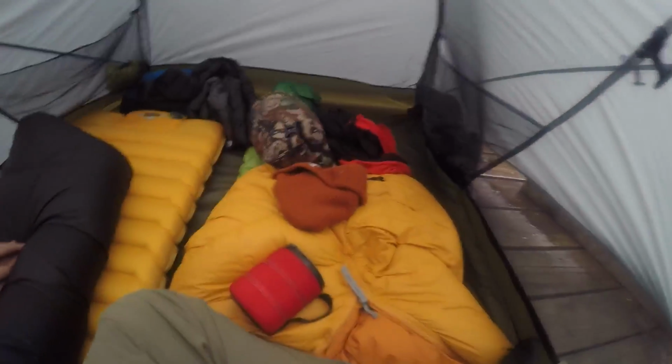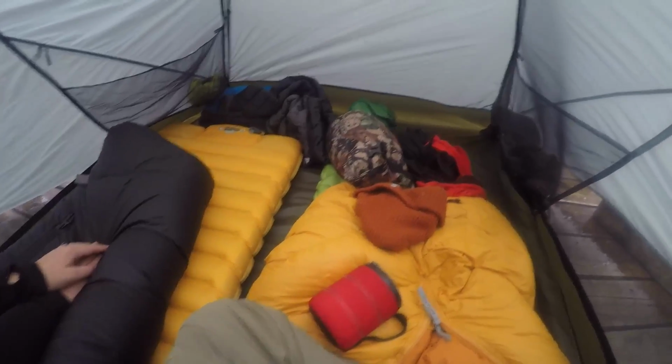Yeah, it's time to go and have a cuppa, and then come back and try to pack up the tent without getting too wet, I guess. Gonna strap the tent to the outside of the pack for today's hike. We've only got about a 3 or 4 hour hike today, so we should be alright. Let's see what it looks like out there.